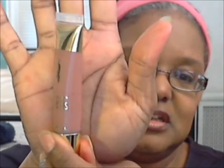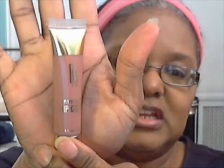And this is what arrived yesterday. The Black Radiance Perfect Tone Lip Gloss in Cashmere. And Cashmere is a dulled down, dusty rose pink mauve. That's how I'm naming it. Seriously.